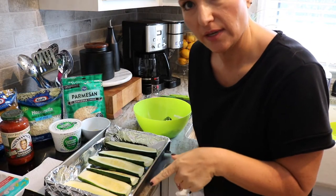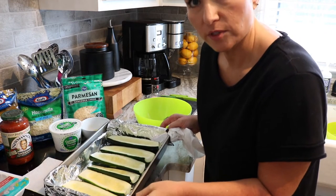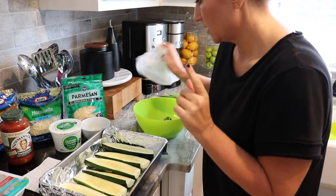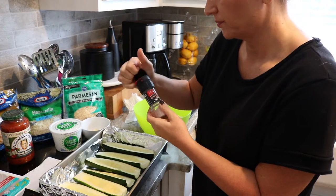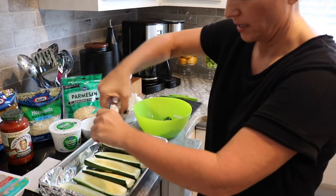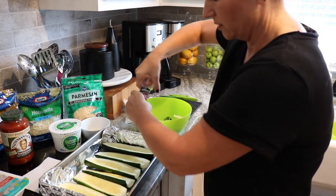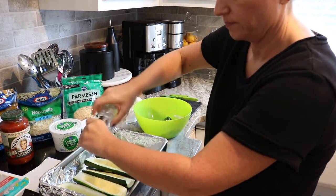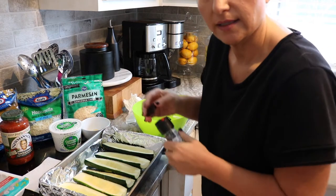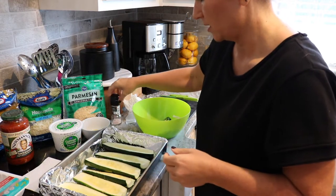Okay, I have scraped the insides of the zucchini boats out and put them in this baking dish, which I just covered with aluminum foil and sprayed with some olive oil spray. And then the next thing you want to do, and I had forgotten this step until I read the directions on the recipe again, is sprinkle it with some pink Himalayan sea salt. So I'm just going to sprinkle that on there. And then once my oven is preheated to 400, I'm going to put these in and let them bake for 15 minutes. And then hopefully I can get the insides, the ground turkey breast and everything ready to go and put it back together.